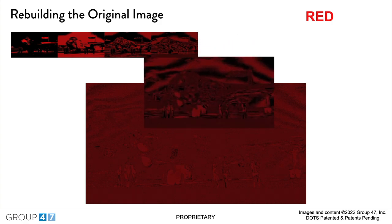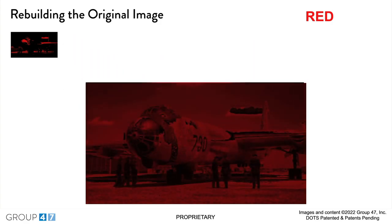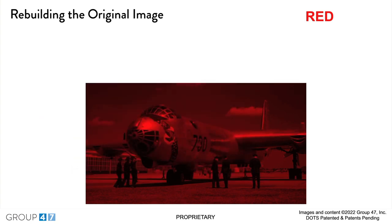Now, how do we put it all back together again? Well, we start with the 8 images that represent the red pixels, and then the bitplane images inform the saturation of red for each pixel based on the values for each bit position. Those 8 images are then stacked up like a layer cake with position 1, 2, 3, 4, and you can begin to see the image form with all the cumulative red values in the image, giving you the perfect representation of red in the image.